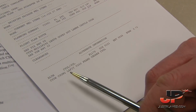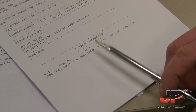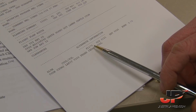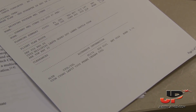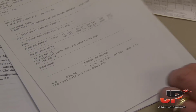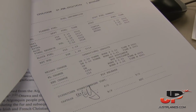So in that case, we're also carrying an alternate today of Montreal. That's Montreal Trudeau International Airport. And if we did require to go to the alternate today, that route would take us at 17,000 feet. And again, it's only a very short distance, 26 minutes at long-range cruise for 121 miles. Again, we have a second page here. We have some more details about our fuel burns.